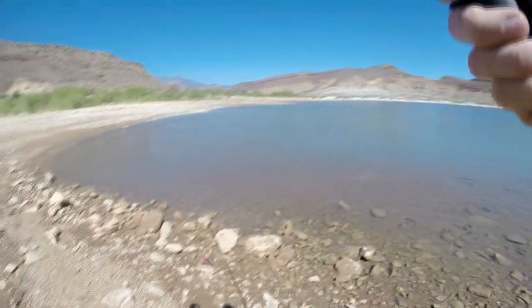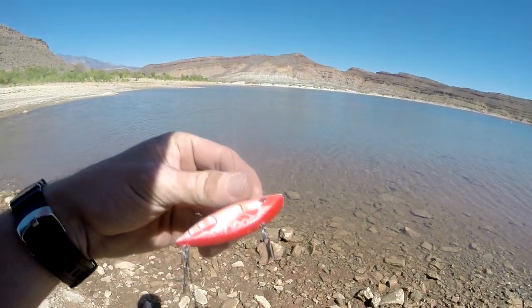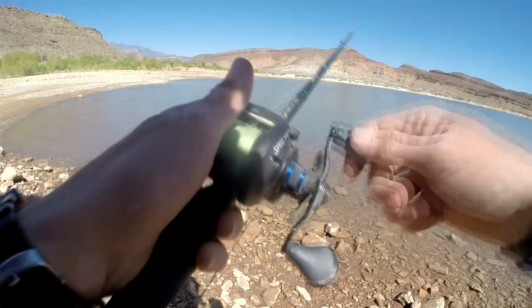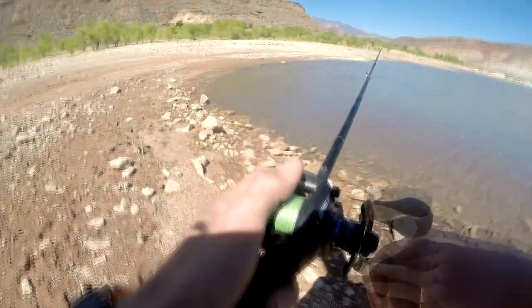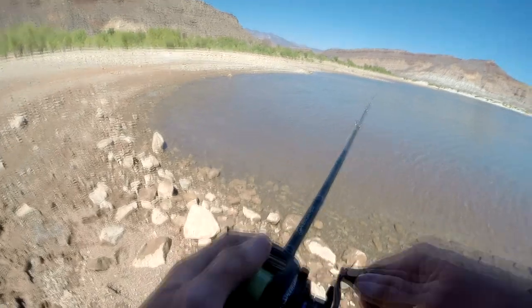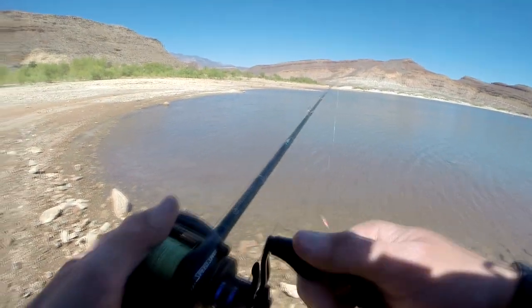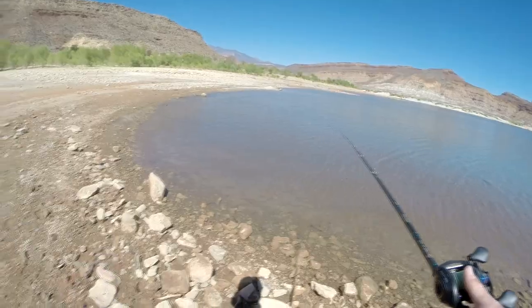Now on my baitcasting rod, I have this red lipless crankbait. So I'm just gonna keep walking and fish this, covering as much water as I can, because I can't see any structural points, and if the bank mimics what's in the water right now, it's just flats.